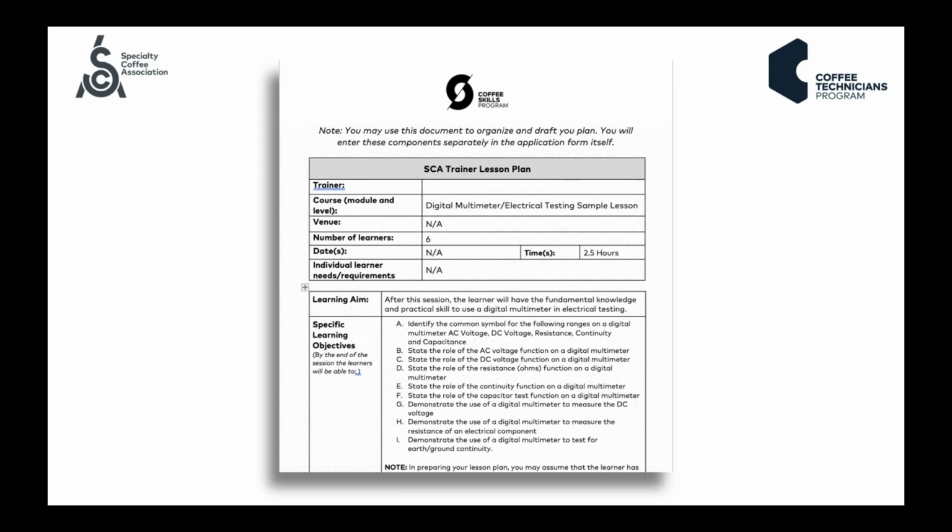Also printed materials, are you going to be using any handouts for this lesson? Is it going to be all on PowerPoint? What are going to be the visuals? And then what's the breakdown of the day?